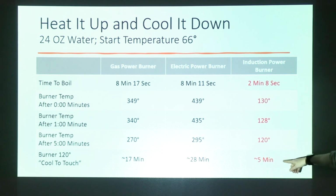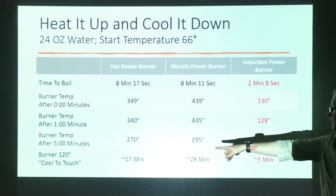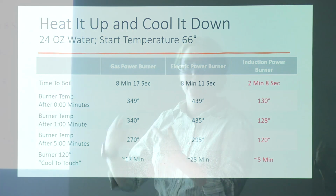So it was cool enough, not cold to the touch, but down to 120, where you're not really going to seriously burn yourself after only 5 minutes, whereas it took almost half an hour for electric and almost 20 minutes for gas. So that's a big difference. I believe the next slide is just a video of these things happening, sped up a little bit, like a time lapse. I'll just play it while we go on.